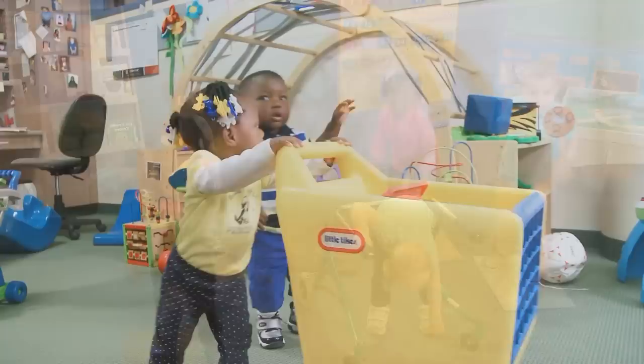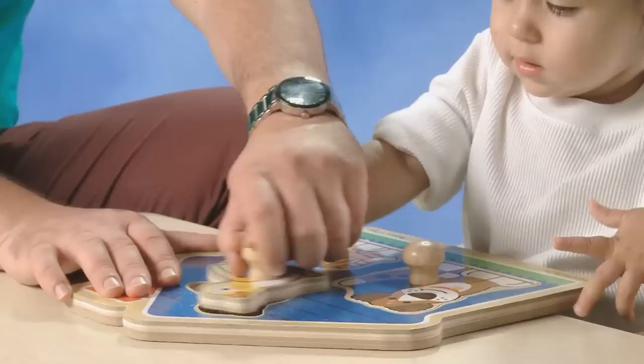Playing enhances a child's ability to reason, problem solve, memorize, concentrate, imagine, think creatively, and interact with others. You can help your child by creatively using common items found around the home.